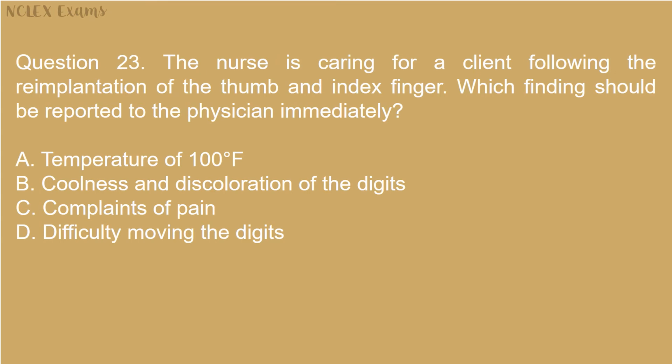Question 23. The nurse is caring for a client following the re-implantation of the thumb and index finger. Which finding should be reported to the physician immediately? A. Temperature of 100 degrees Fahrenheit. B. Coolness, discoloration of the digits. C. Complaints of pain. D. Difficulty moving the digits.